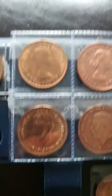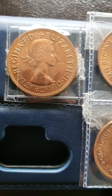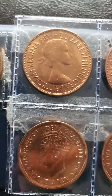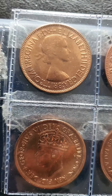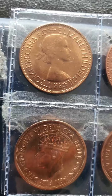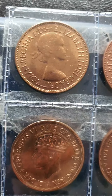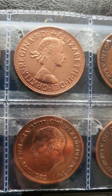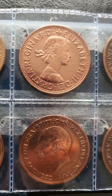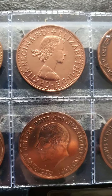And then I've got these here. Now that one is a 1964 British penny, and that one is a 1953. If you observe the dot after Regina, there should have been a dot. But the dot is missing, you see. Whereas here, it is there and crystal clear and better. Coin was made in 1954.